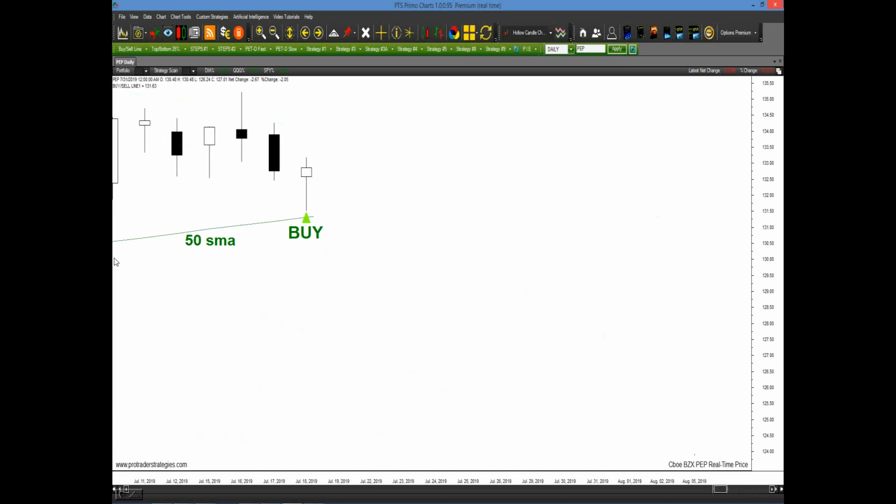All right, let's look at PEP. I want to talk about consistency here. We are following all the rules. We're above the 50. We meet all the requirements. A valid buy signal is generated. So we go long, and then we immediately lose, right?